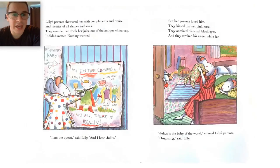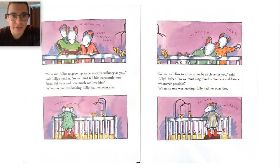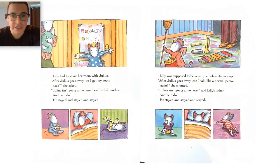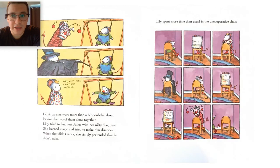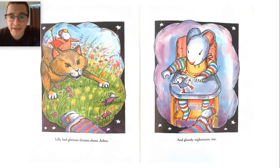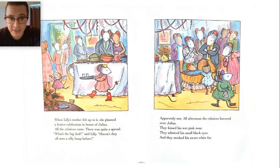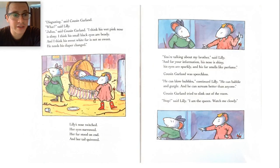So, in the middle of the story, Lily was not happy about having Julius as a new baby brother. She was mean. She did things to make Julius upset intentionally. She spent a lot of time in the uncooperative chair. But as soon as someone else said that her baby brother was disgusting, her mind changed. She got so mad at Cousin Garland that she stuck up for Julius.